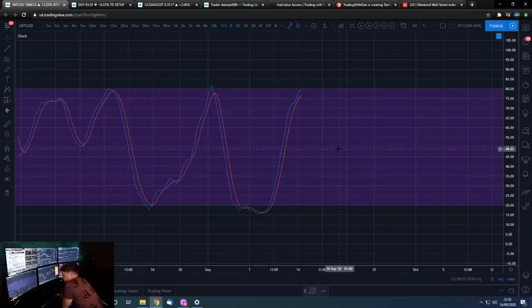12 hour looking good. I did say to you guys, if the 12 hour gets up to the top of here, we will be looking at like 10,000. We will be looking at getting through 10,500, 10,600, and that's obviously what's happened.